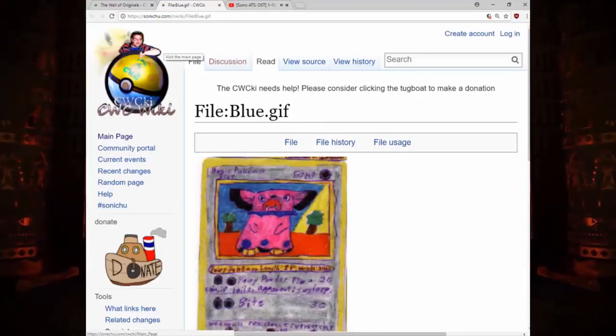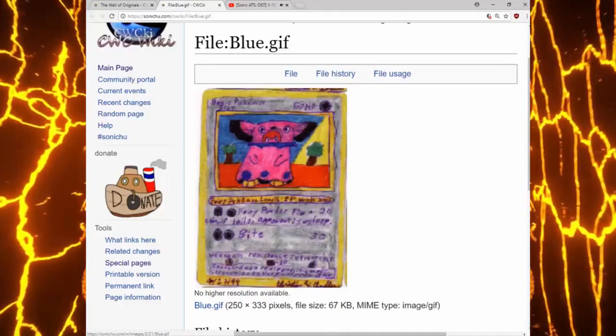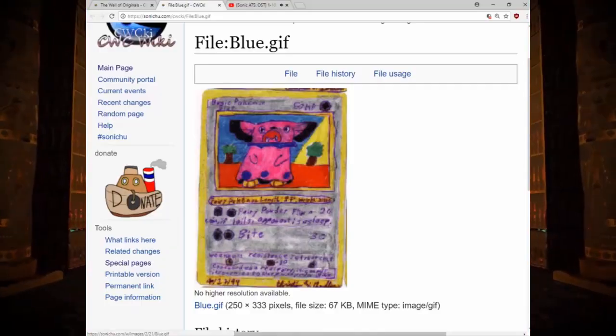I don't know this Pokemon's real name, but it's a dog from Gen 2, and he just called it Blue for some reason. No idea why he called it Blue. I guess he couldn't wait for the Gen 2 Pokemon to come out, so he decided to make his own cards because he was really excited about it.